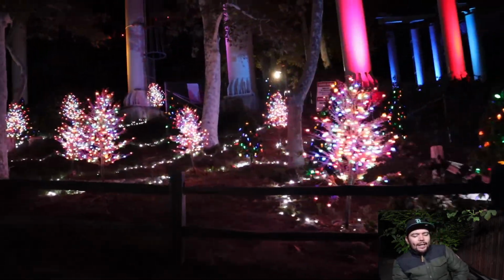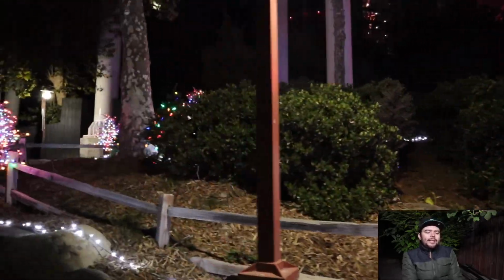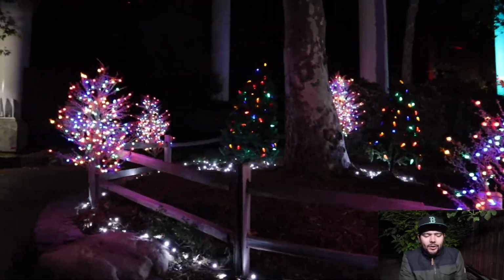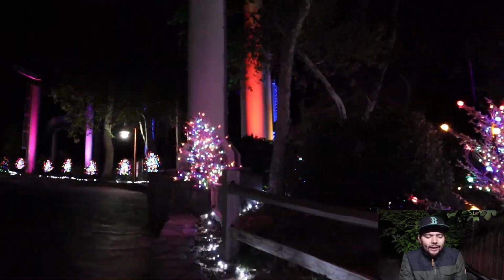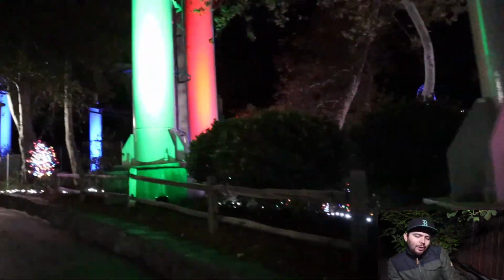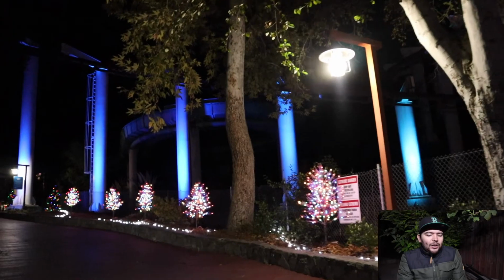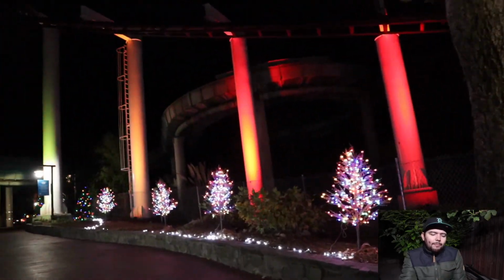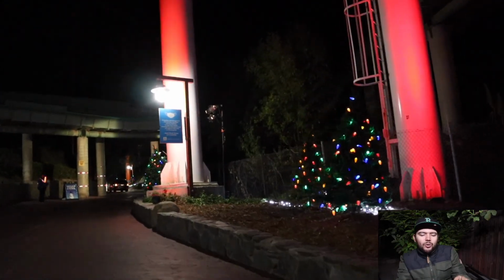But on the right hand side here, they did have a bunch of little Christmas trees, which was cool to see. That way when we're going to the next area, we're at least looking at something. They had these white ones with like colorful colors on them. And it looks really nice, you know. El árbol se mira pelón, pero tiene sus lucecitas. And I like the way the rides right here, those poles in the back have lights shining on them. It's like a nice little background for the Christmas trees.